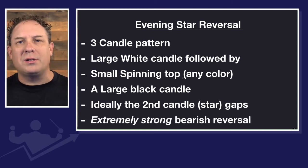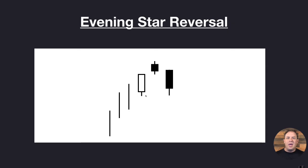I love evening stars. They play out very, very efficiently, and it's very easy to trade with them. Again, if you're doing this on an intraday chart, day trading, you just don't expect any gaps because it's not going to happen. But on a daily chart, it'll look something like this. You see you're in an upswing, large white candle, we gap up to the spinning top. Again, that could be white or black. The second candle color does not matter. And then we have a large black candle, and you can see how that forms together there. So very, very good formation. It's called an evening star reversal, one of the best.